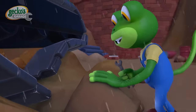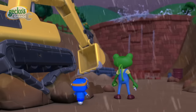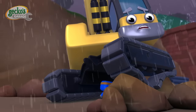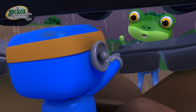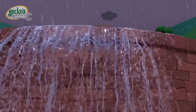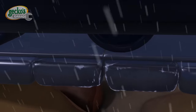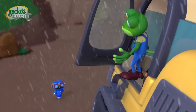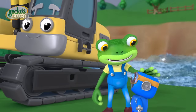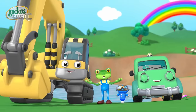Oh, I can't reach. And I'm too big to fit through that gap. Oh, dear. We need to be fast. I think that dam's going to overflow! Blue is small enough to fit under. Well done, Blue! You're being really brave! Oh no! The dam's going to collapse! Hurry, Blue! Oh, well done, Blue. You faced your fears. And look, a rainbow. It's Cheerio from Gecko. Bye!